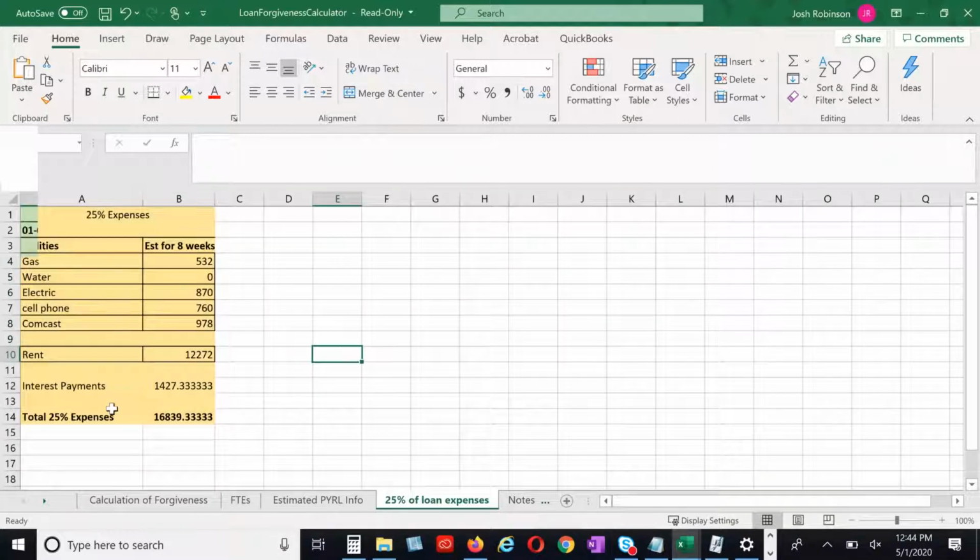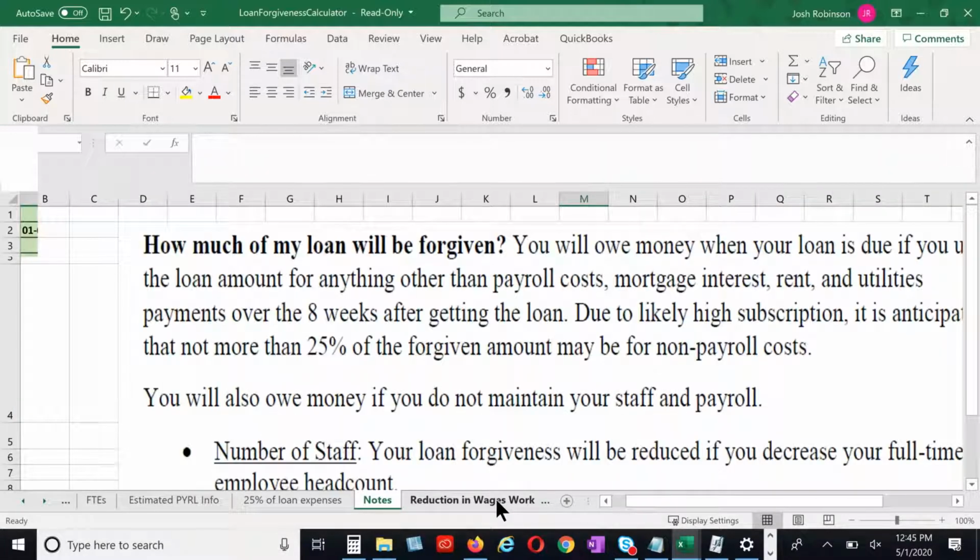The 25% of loan expenses portion. Again, this is just a listing of all of the things that I called 25% expenses, which simply is a label indicating that they can't exceed that amount of the loan. So you plug in your estimated utility and other payments into this tab, and it will flow back into the calculation of forgiveness tab.